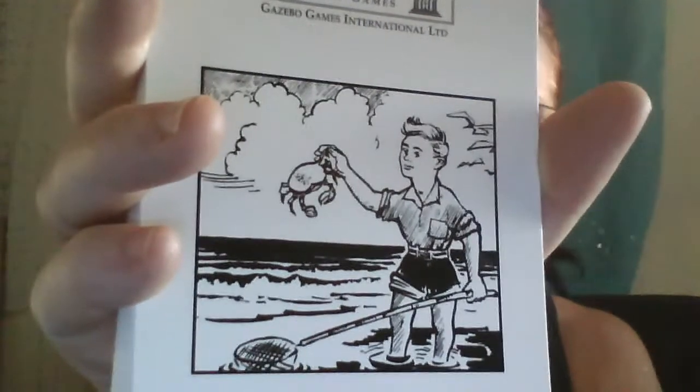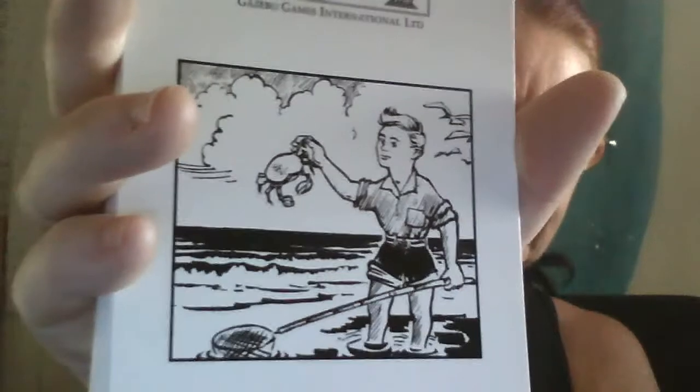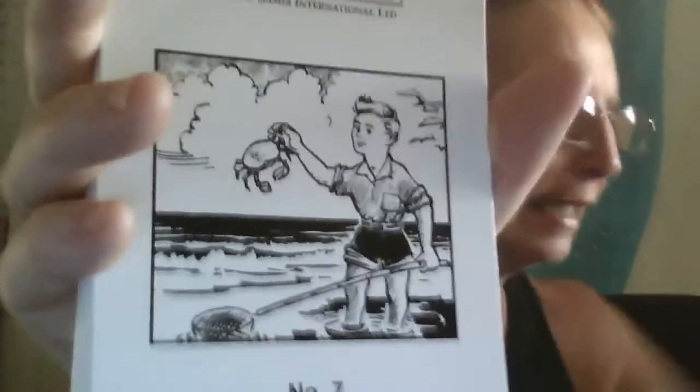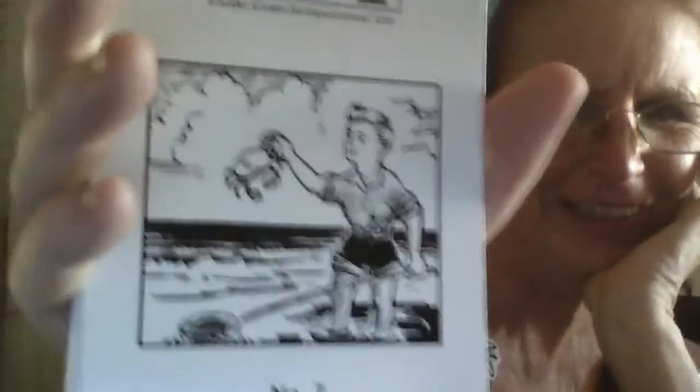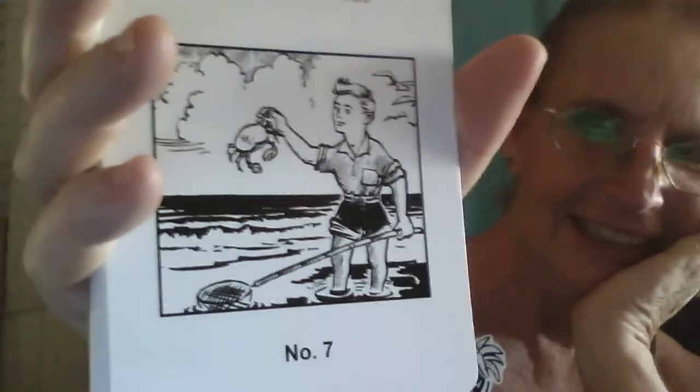I think I need to look at the answers to get an idea. It's supposed to be sayings, isn't it? So what's that saying? Number seven. Oh gosh, it's so small, so you can't cheat, I guess. To catch a crab. Is that a saying? Not one I've heard of. To catch a crab. Shrunken heads.